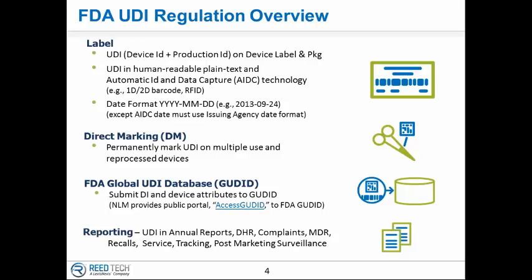And don't forget, there is another tenet of this particular regulation referred to as reporting. This particular section covers various places where UDI shows up in your annual reports, your design history records, complaints, your medical device reporting, any recalls that may be involved, and tracking and so on.